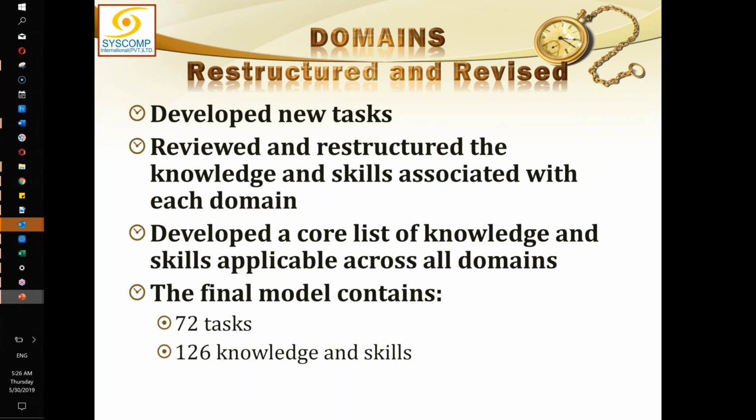They may be revised and restructured whenever the role delineation study is undertaken, as it might likely be done in the next realignment. But so far, the domains we are studying had been revised a long time back. So new tasks had been developed, they were reviewed and restructured. Knowledge and skill were associated with each one of these domains. They developed a core list of knowledge and skill applicable across all domains. Like, a program manager should have all of these skills which would be applicable in all the domains.